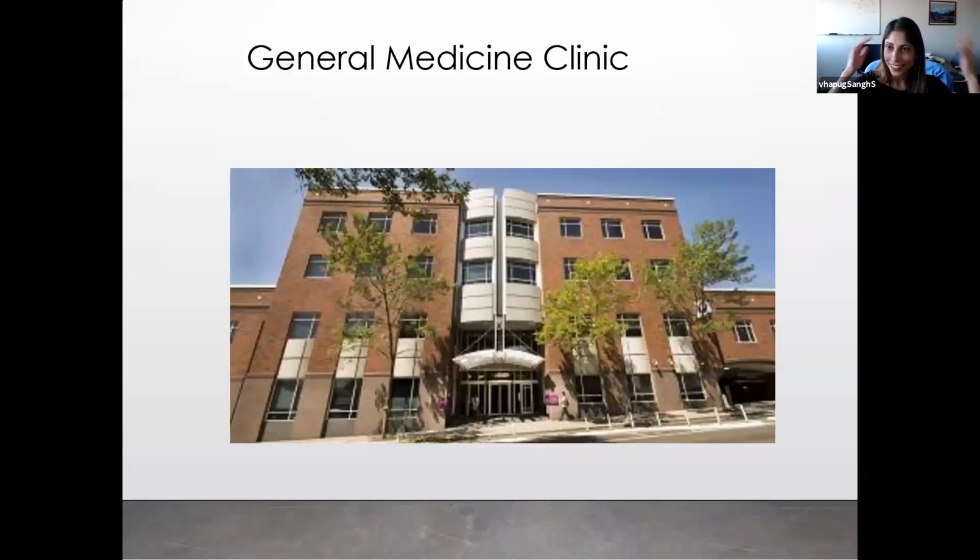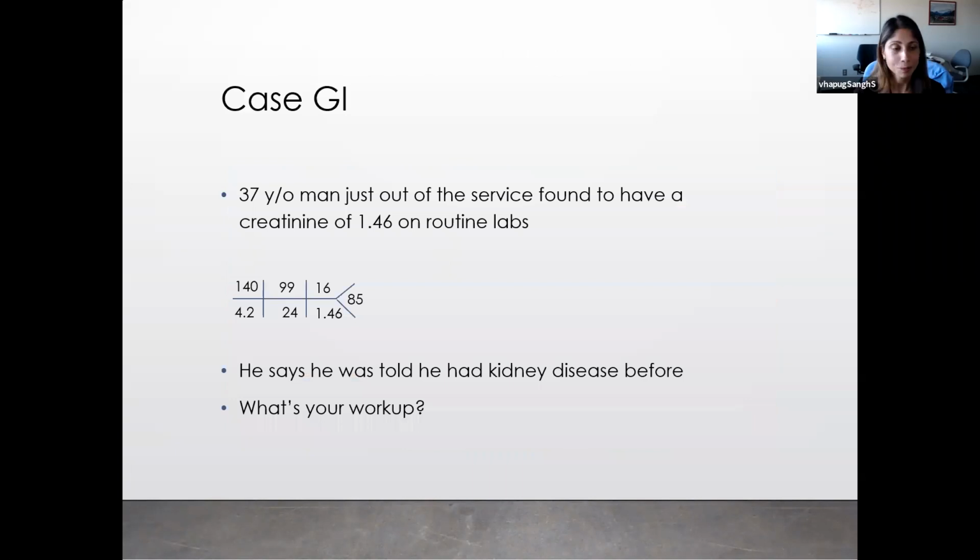So, general medicine clinic. Here we are, going into the cases, and this is where I beg of you to speak to me. Otherwise, this is not going to go well. These are real cases that I saw. I changed their initials. So this is GI, for my GI Joe, because I'm here at the VA.